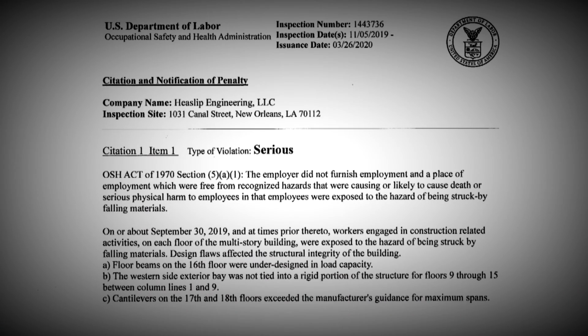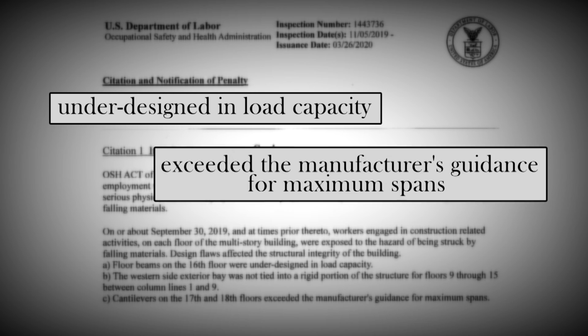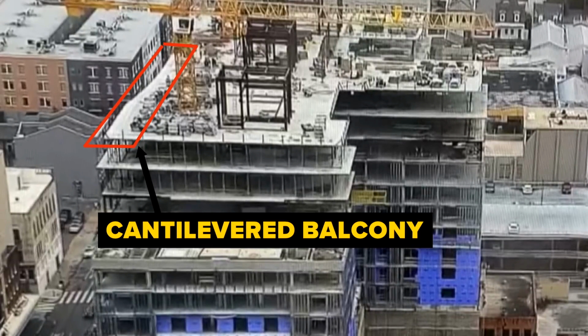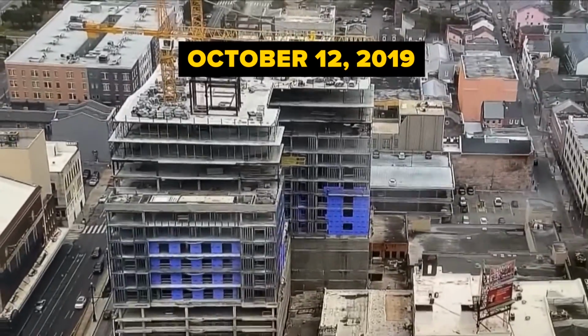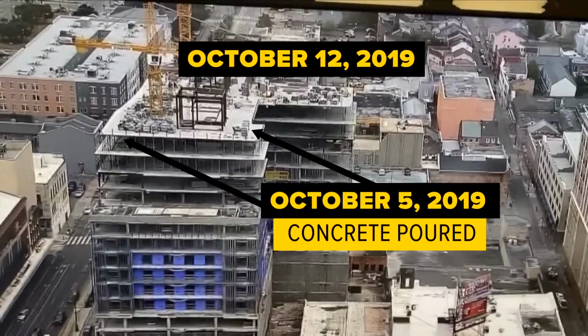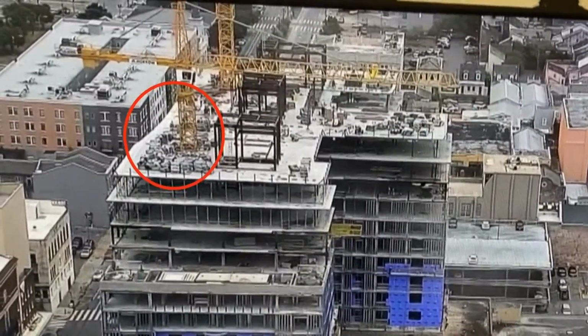Engineers and OSHA investigators say the steel supports for these upper floors were not strong enough or close enough together to support the weight of the concrete floors, especially along the cantilevered balcony overlooking Rampart Street. This is October 12, 2019, only 7 days after the rooftop concrete was poured. And look at all the heavy construction equipment along that edge of the rooftop.